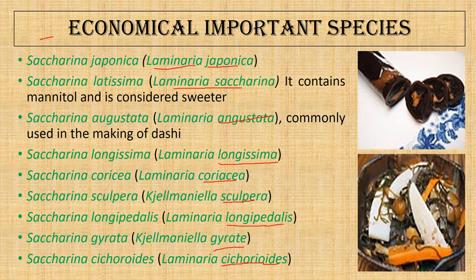Kombu or Laminaria grow in the intertidal and the subtidal region, that is in the marine coastal system, and they grow attached to rocks with the help of a holdfast-like structure, the holdfast or haptera. This is the holdfast, and then they have this stalk-like part, and then they have this blade. This is a very simplified version of what I am showing you. This is a very common structure for all the brown algae. It is a very rough diagram of Laminaria: this is the holdfast, this is the stipe, and this is the blade.